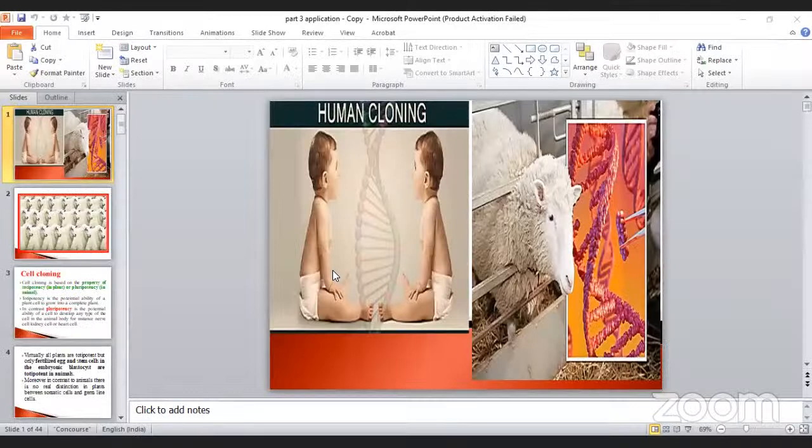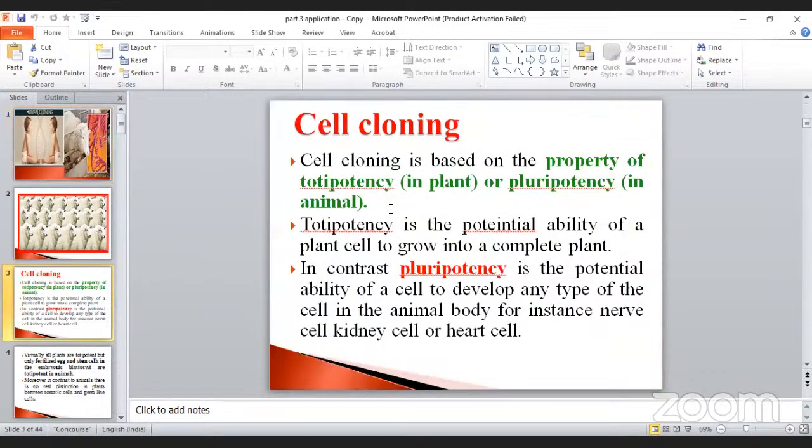In this part, what we are going to discuss is human cloning as well as cell cloning. What is cell cloning, my dear students? Cell cloning produces an exact copy of animals or plants. It can be produced from a single cell of the plant or animal, and it is considered cloning. The cell cloning is based on the property of totipotency. What is the meaning of totipotency? Totipotency is nothing but any one cell producing the entire organism, the entire animal.